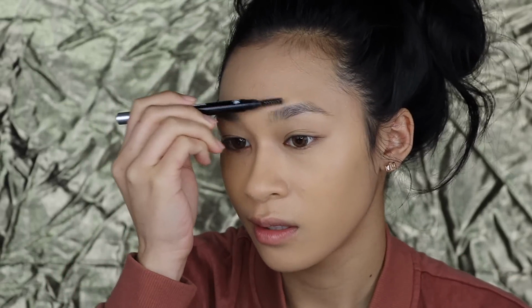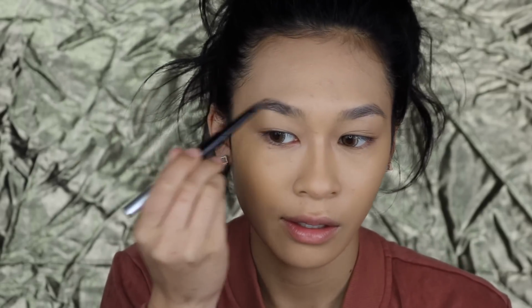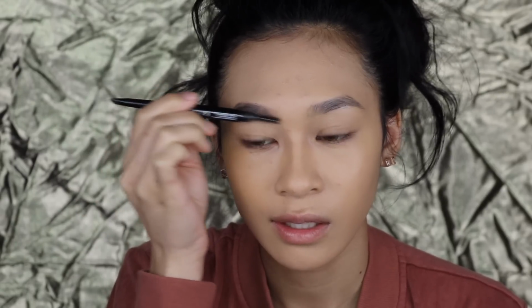So first, I like to just spoolie out my brows. Here I'm using the color Dark Brown. This is going to go all over my brow. I like to start at the outer end, create my shape, and then stop right there, not quite towards the inner part of my brow, just right here, and then I fade it in with the spoolie.